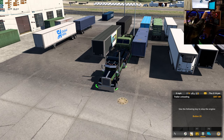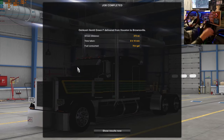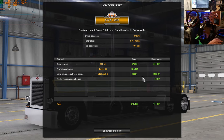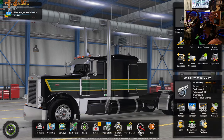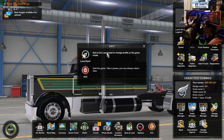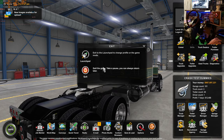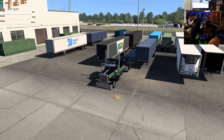Well, there we are. Houston to Brownsville, Texas. 3.73, good old Chevy gear ratio. Diff ratio, very, very common. I used to run one when I had a small block in my Beaumont. Beaumont is a Canadian Chevelle, Pontiac Beaumont. Let's just go back to drive. That's what we want to do.